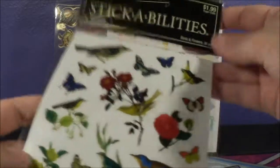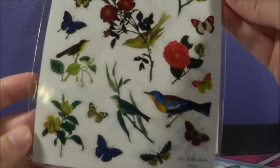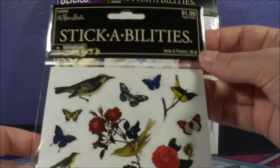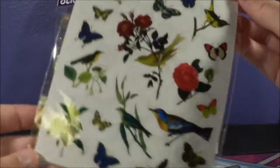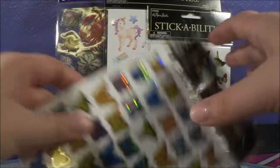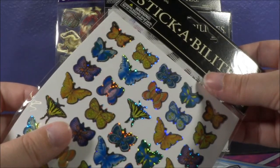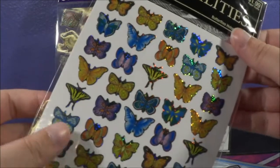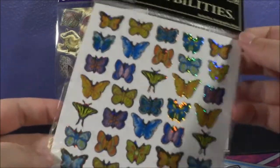And then I got this one. This is birds and butterflies and flowers. Many of my favorite things. This one was originally $1.99. Maybe that's not what happened. Oh no, that's not what happened. Lower on the receipt is the actual stickers for 99 cents each.